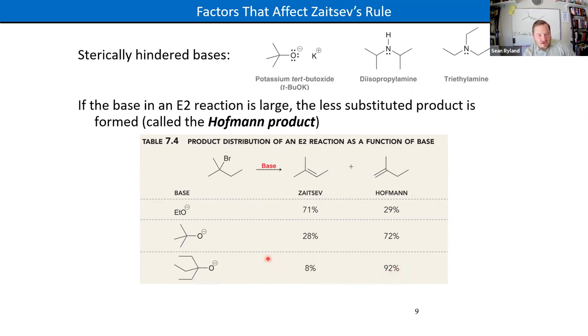I'm not going to ask you guys to memorize these percentages or predict these percentages necessarily. But just remember, if your base is big and bulky, and the most common of them is TBUOK, it just switches Zaitsev's rule. You get the Hoffman product instead of the Zaitsev product as your major product.